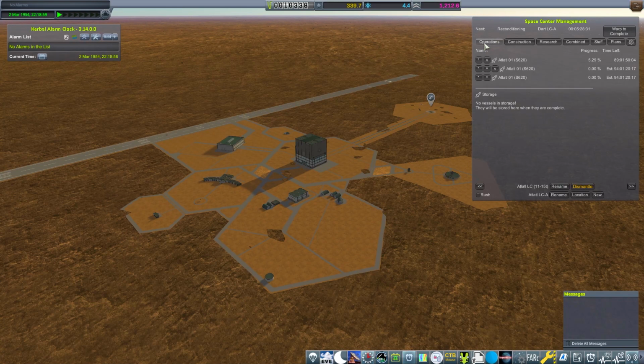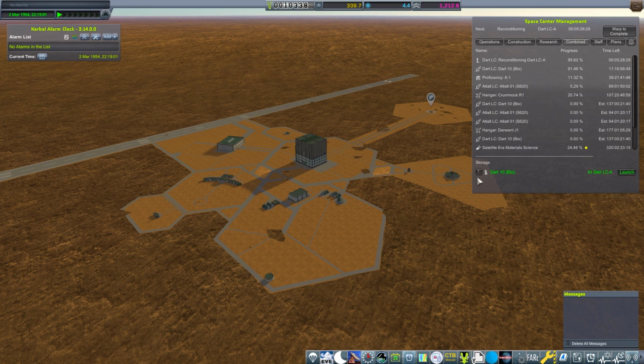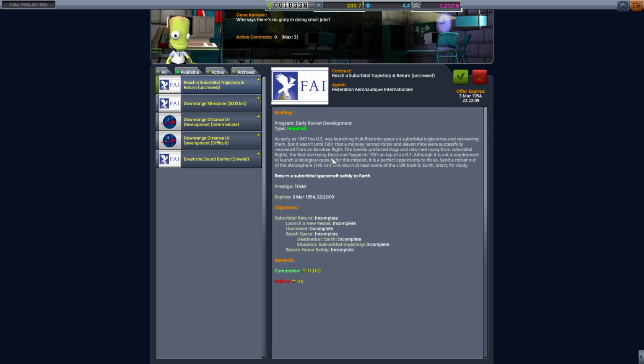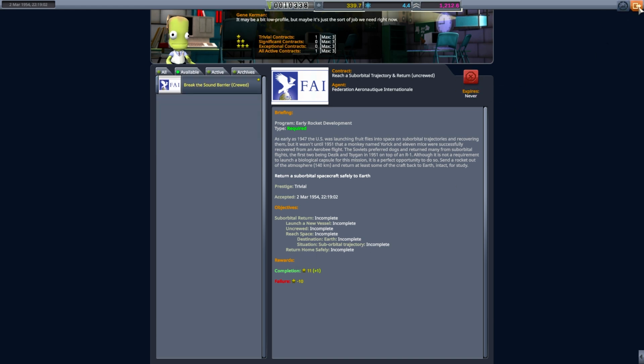So anyway, we're going to get this mission done. We've got Dart 10. We're going to take the suborbital return. They did that in 47. We've actually already done it, it's just the contract wasn't active. Return it safely. We're going to go suborbital and then bring it back. Okay, that'll just do that. Gets rid of all that.